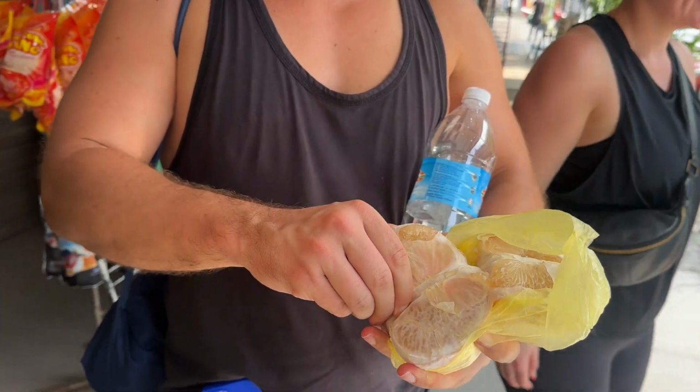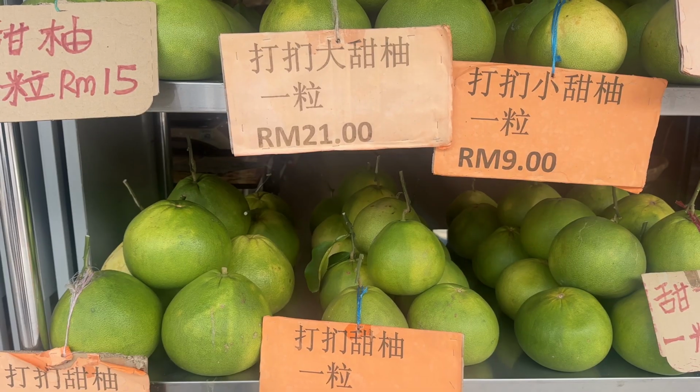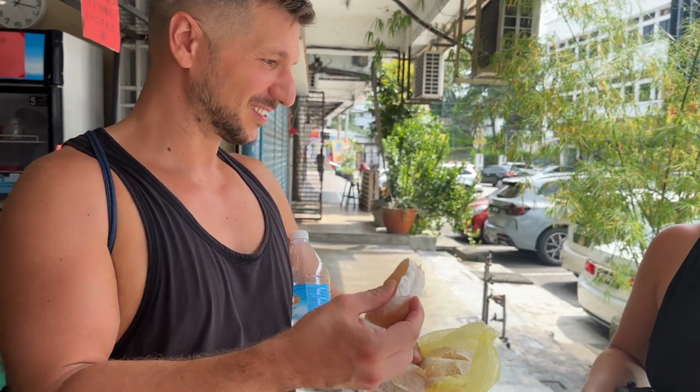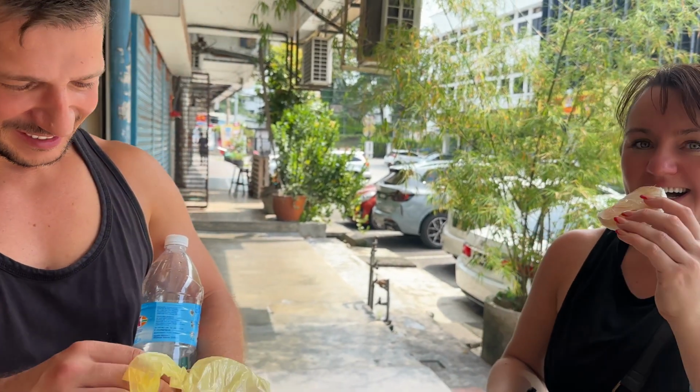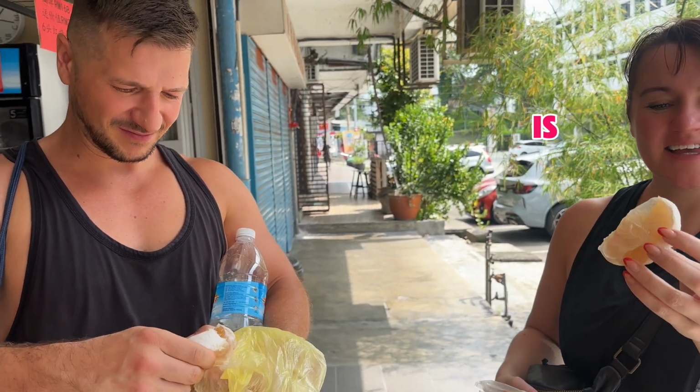The lady opened it for us. Are you at home, pomelo? Yeah, I think just like one clean hand. Mariette is trying the pomelo. I guess you have to have a good reaction since we're in front of the store. Is it good? It's very good.